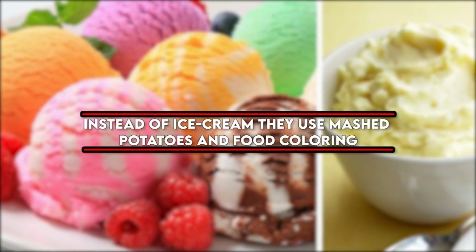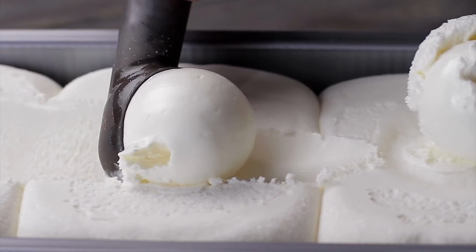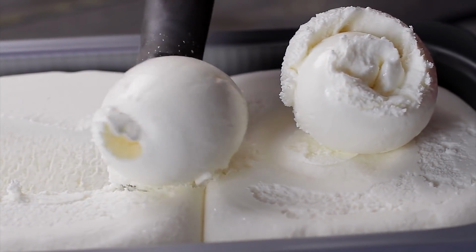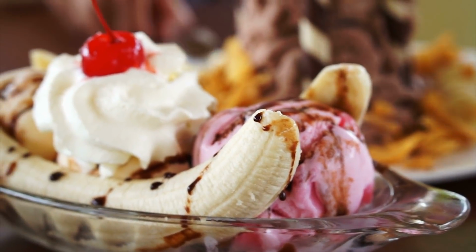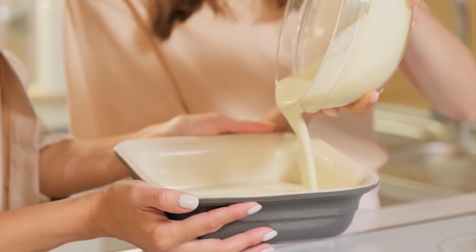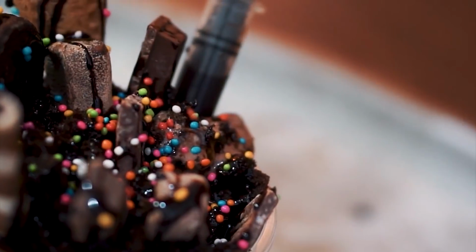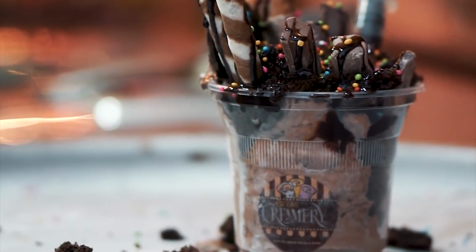Number 11, instead of ice cream, they used mashed potatoes and food coloring. It takes quite a minute for everything to be perfect on set. The advertisers have to put the cameras in the right position, and a shooting session can take up to 2 hours just to get the perfect shot. Since ice cream melts, there's no way that one shot will be identical to the other.